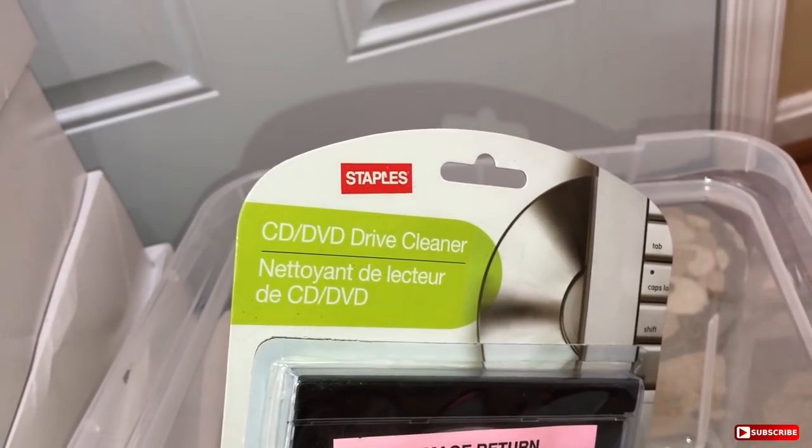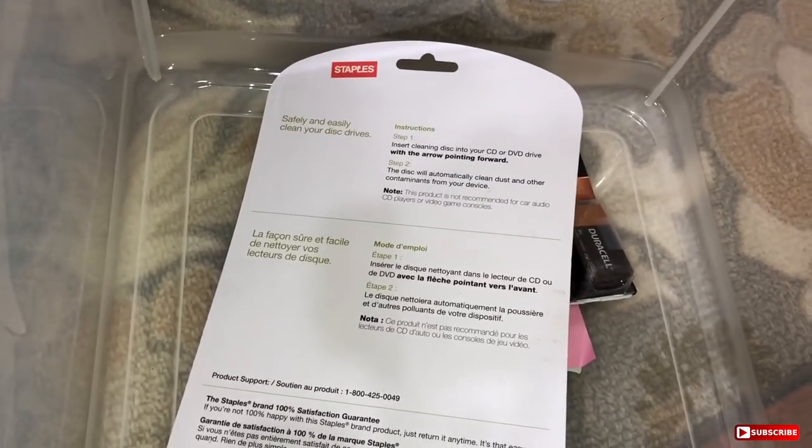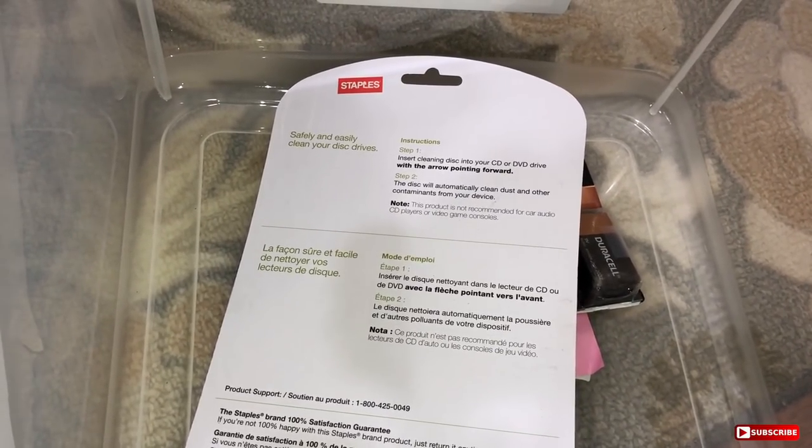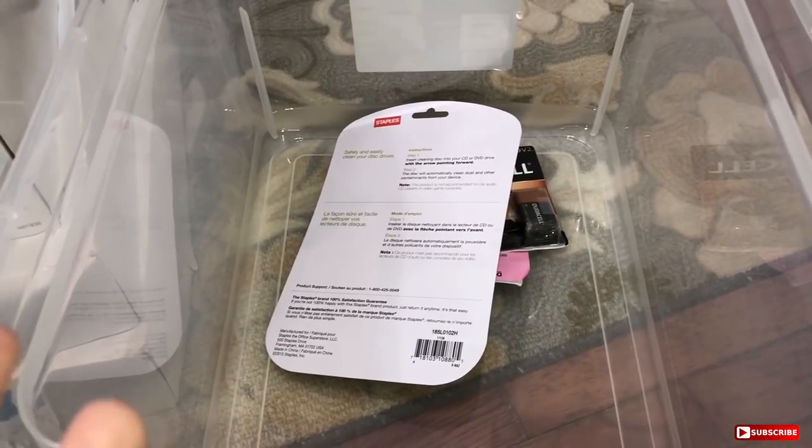And then this is just a CD DVD drive cleaner. So I don't know exactly what that is. What is that? Safely and easily clean your disk drives. Oh, okay. So I guess it like deep cleans it kind of.